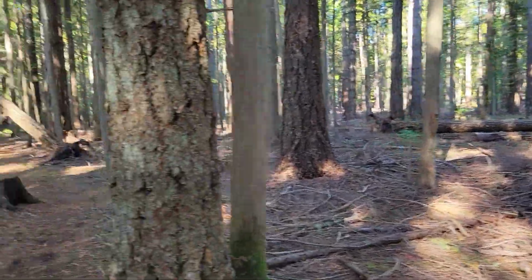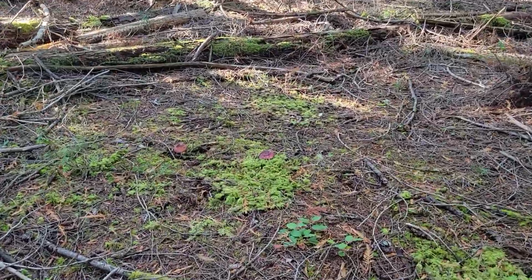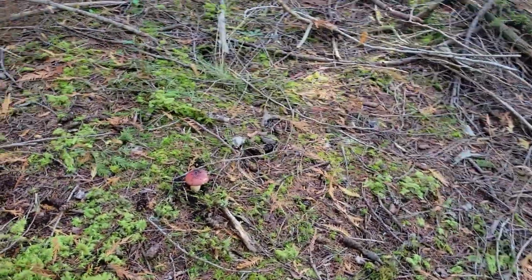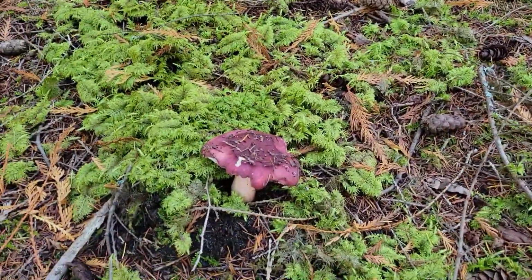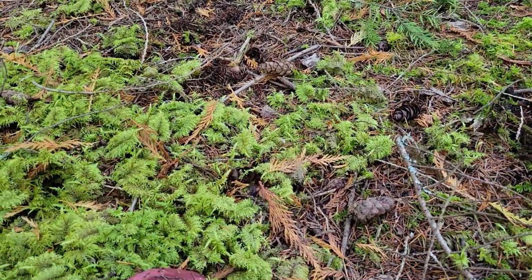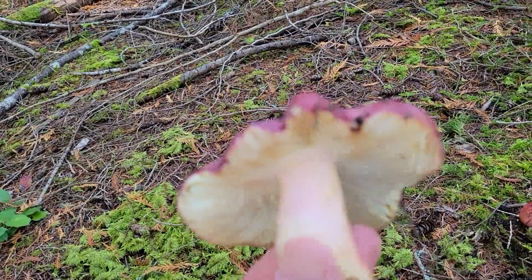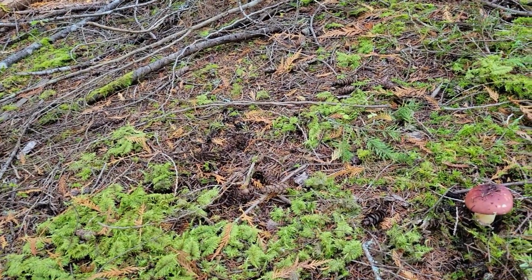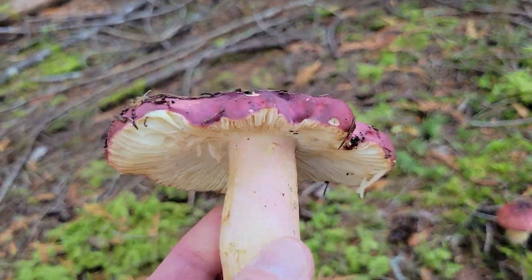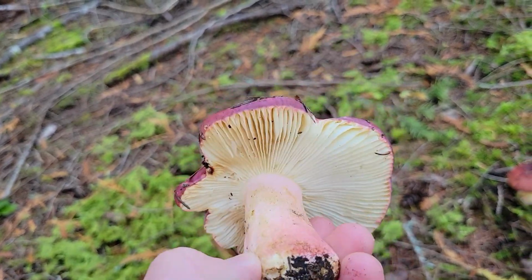Let's see. Ah, there we go. Oh, look at this. Yeah, there we go. Let me get this out of there. Let me smell that. Oh yeah, it smells like shrimp. I got to do a little bit of confirming, but I'm pretty sure that is a shrimp Russula.